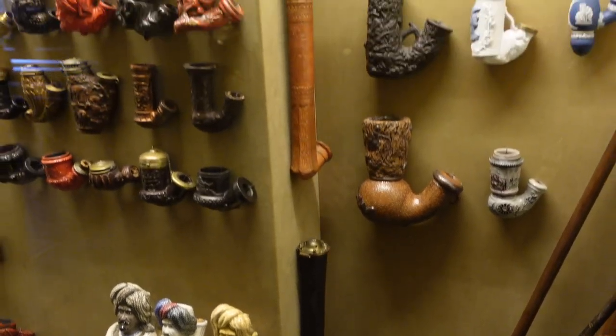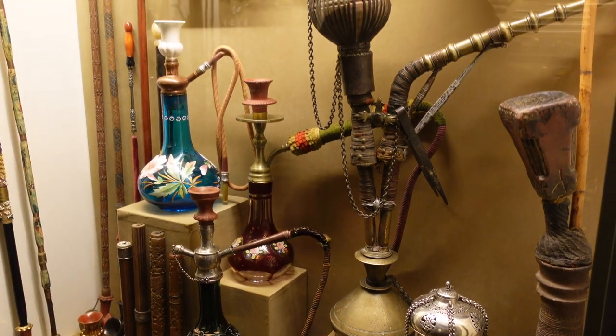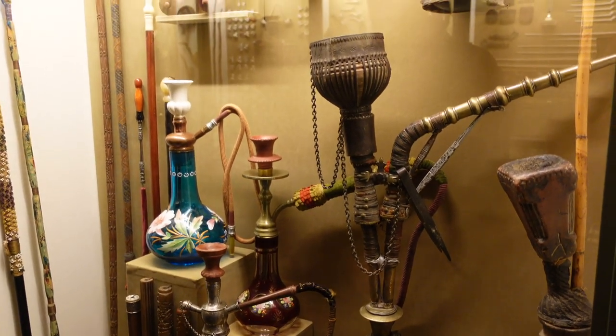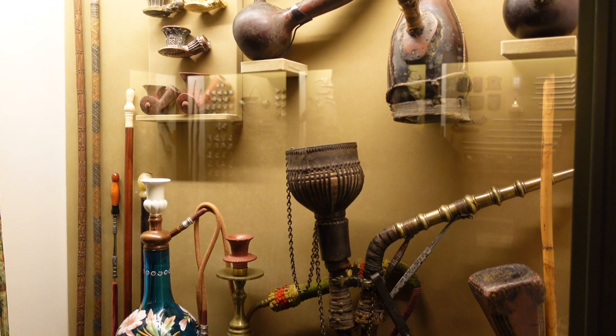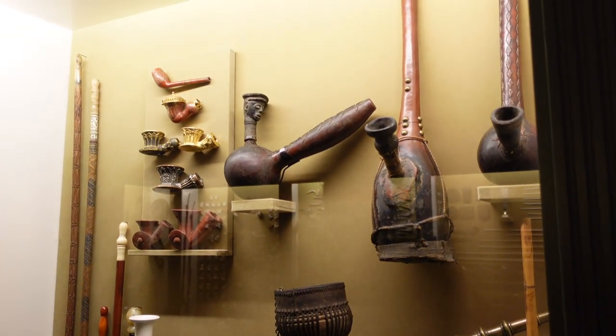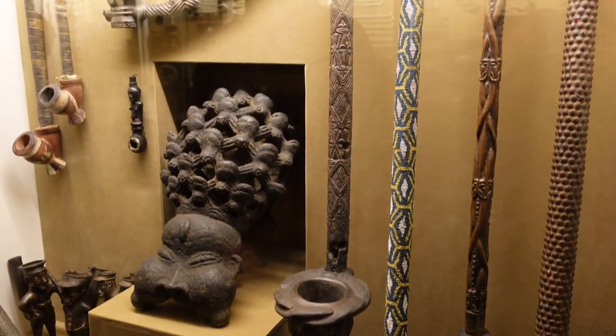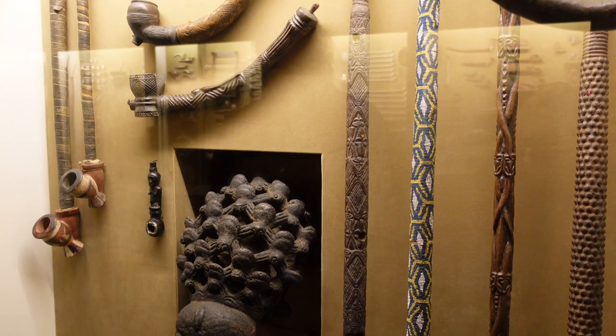The Pijpenkabinet is the result of a long and active collecting policy. It is not just a museum, it is a research center. There is a lot of knowledge collected here. The website of this small museum is maybe the best I've ever come across. It is very informative.